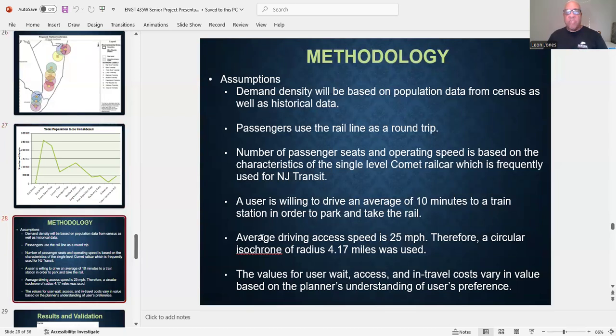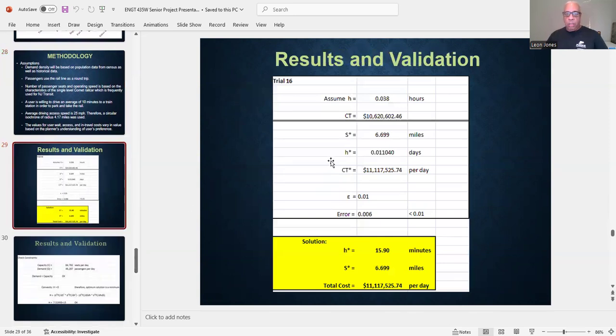Now, also had to make a few assumptions. The demand density will be based on population data from census as well as historical data. Passengers will use rail line as a round trip. Number of passenger seats and operating speed is going to be based on the characteristics of a single level rail car, which is frequently used for NJ Transit, which is New Jersey Transit. A user is willing to drive an average of 10 minutes to a train station in order to park and take the rail. An average driving access speed is 25 miles per hour. Therefore, a circular isochrone of radius 4.17 miles is used, and the values for per weight access and in travel cost vary in value based on the planner's understanding of the user's preference. Now, basically, here are results.